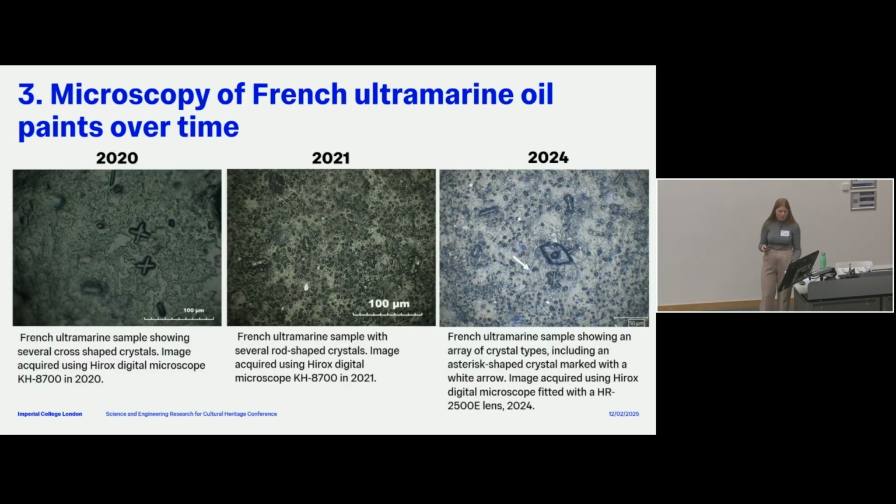So these are some microscopy images of French ultramarine paints over time. These are all taken from the same sample. So in 2020, you can identify several cross-shaped crystals, maybe some rod-shaped crystals as well. In 2021, it's hard to see, but there is at least 1 or 2 rod-shaped crystals. But in 2024, I was actually able to identify a wider range of crystal shapes, including an asterisk shape and a diamond shape. So with the French ultramarine, the shapes of crystals remained fairly consistent across 2020 and 2021, but actually a wider variety of crystal shapes were identified in 2024.